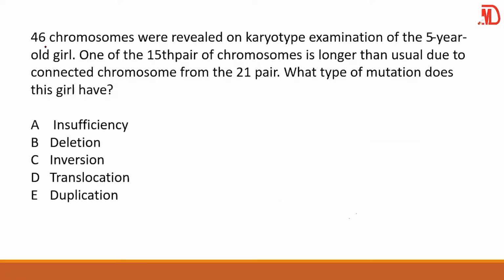I love this. 46 chromosomes were revealed in a karyotype. On the 15th pair of the chromosome, they say one of the 15th pair is longer than usual due to a connected chromosome from the 21 pair. What it means is that a chromosome has moved from the 21 to join one of the 15th pair. Movement from one chromosome to another is called what? Of course, translocation. I've said this.